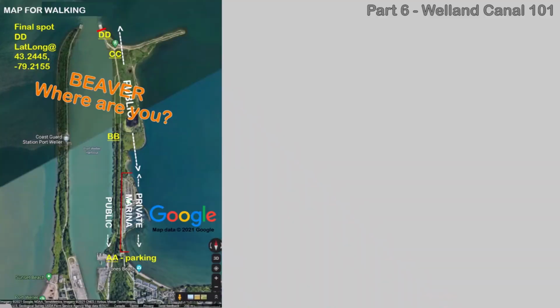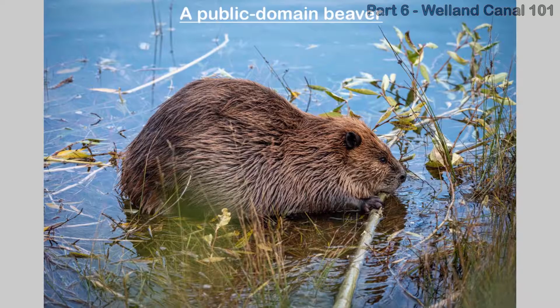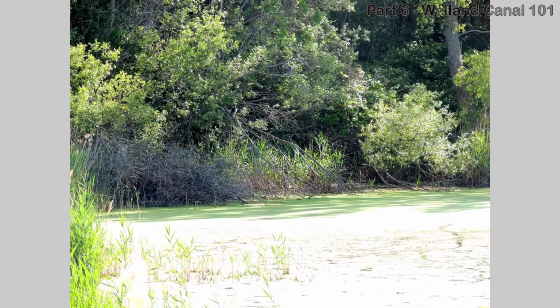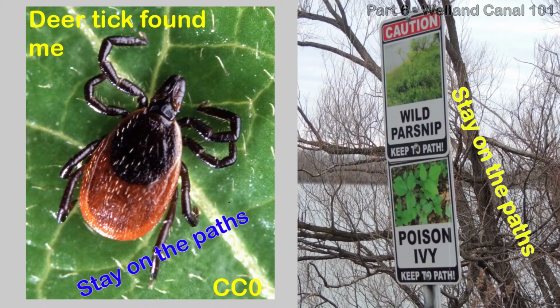There are beaver that live around this area. Bird watchers report them sometimes. There are a few beaver-chewed trees here and there along the canal, even up south of Lock 2. So there must be beaver lodges on some shoreline, maybe the West Peninsula, maybe the East Peninsula, the west or east shore, or maybe in one of the ponds on the East Peninsula. I couldn't find them yesterday, but like all mammals, beavers are good at not being seen.